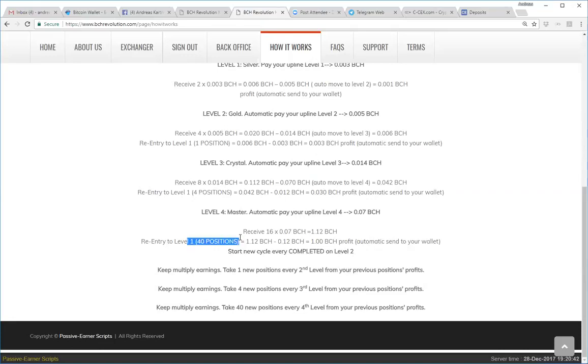This system is amazing. It's strictly peer-to-peer donations, guys. Admin and the site has nothing to do with any payments. No money is going to them. It goes directly to the upline, or the upline level 1, 2, 3, or 4. Now this is one of, as I said, one of, if not the best program I've seen out there. And in just a few days, people are making a lot of Bitcoin Cash already.